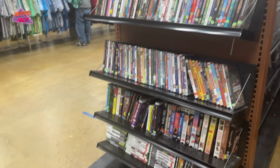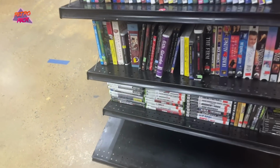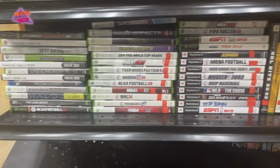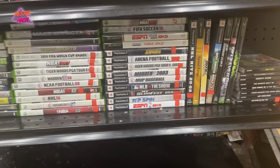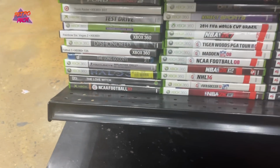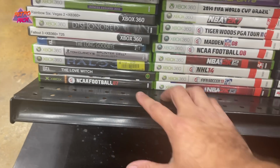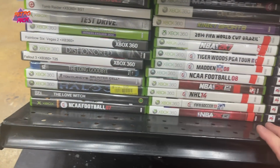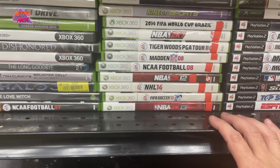All right, at Goodwill right now, and this is the most I've seen in terms of games at Goodwill in quite a while. Now, you're probably seeing a lot of sports stuff. I mean, there's a couple things to talk about in here. Yes, a lot of sports stuff. Test Drive is okay. These are all $2 each, unmarked.